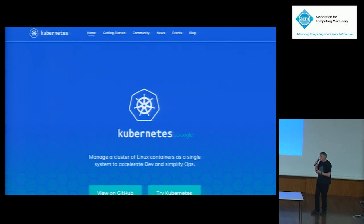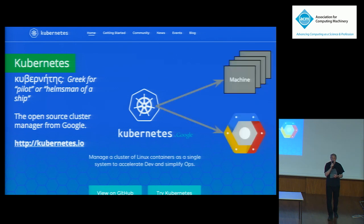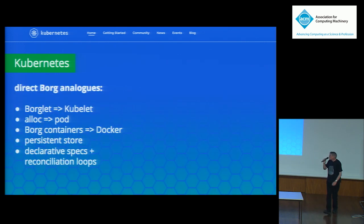And we've just released an open source version of some of this stuff called Kubernetes, which is derived from many of the ideas you've heard me talk about here. It stands for pilot or helmsman of a ship. You'll find it on GitHub. It runs on GCE and raw machines. You can download and play with it. And one of the reasons I wanted to talk about it here was that it actually has a whole bunch of ideas that were directly lifted from what Borg did.